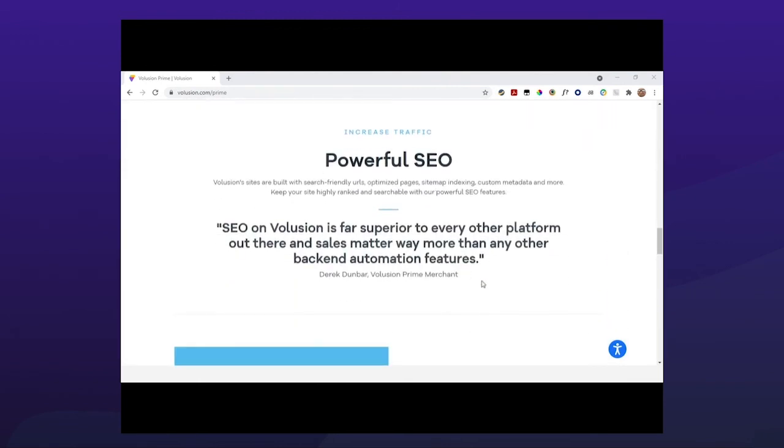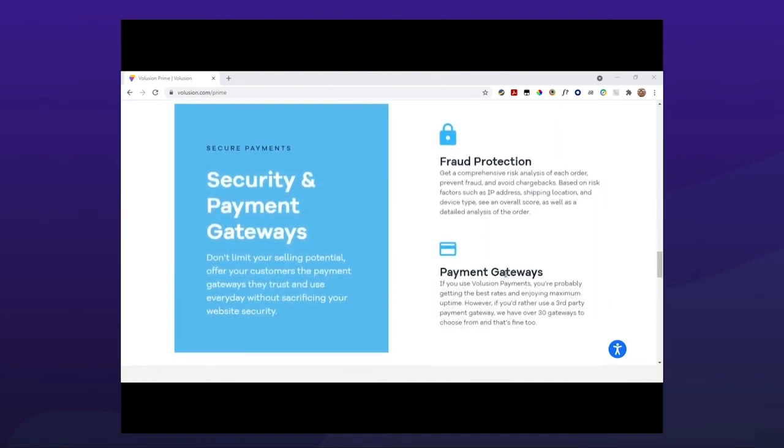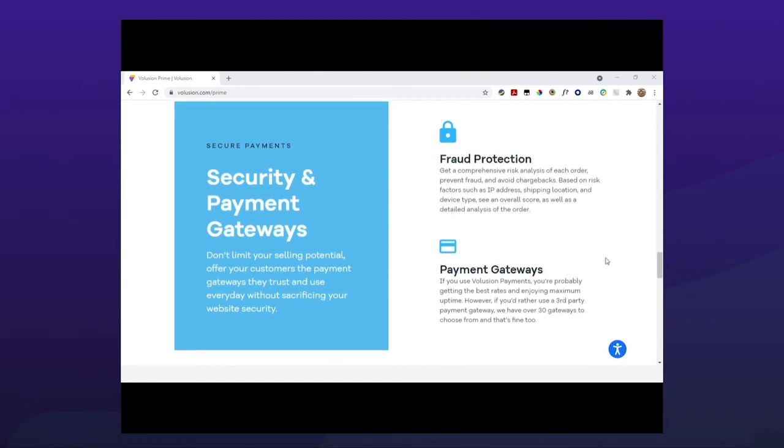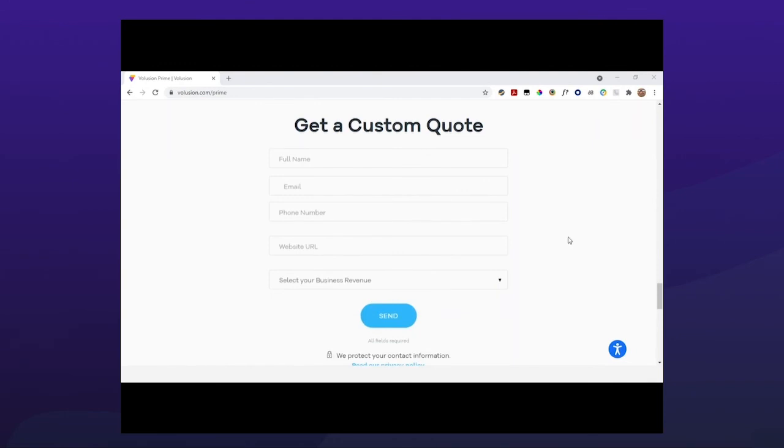Really great search engine optimization. Get your products out there. Get them on that Google front page so everybody comes running to your store. Things like, Lindsay talked about potential beta testing, so you can be in on the innovations that we're bringing to the market. You can be one of the first. You can test it out and tell us what you think. Security, payment options, lots of different things going on for our Prime merchants.